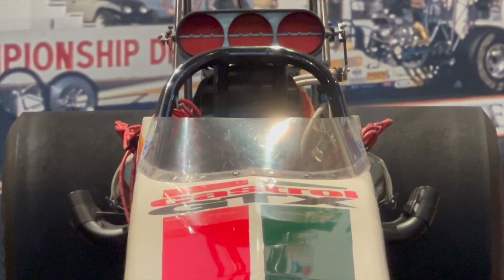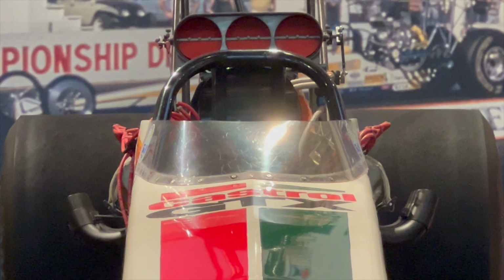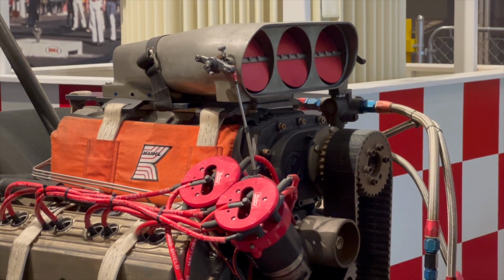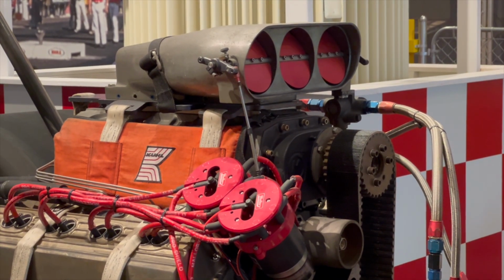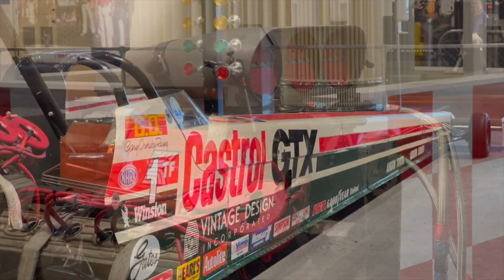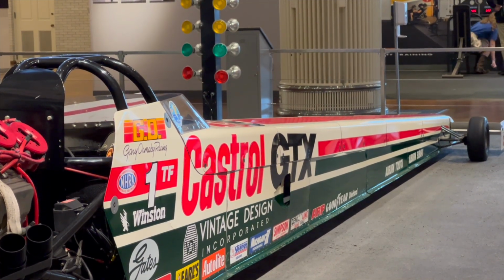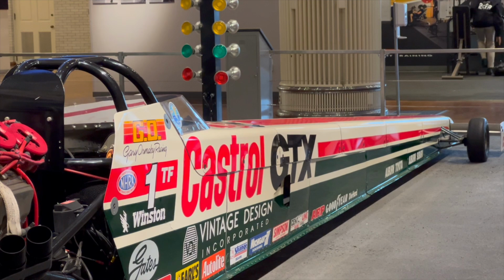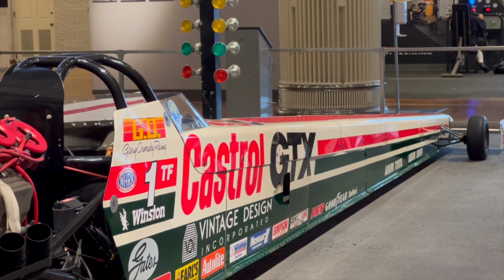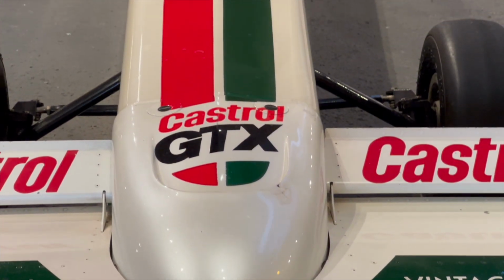This was a car driven by Gary Ormsby. Gary Ormsby won one world championship, 1989, in Top Fuel. Well, he finished the season anyway with this car. It was tuned by the legendary crew chief Lee Beard, one of the greatest crew chiefs of all time. Gary was mostly a West Coast racer. He raced all the way back in the days of front-engine dragsters.